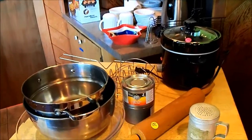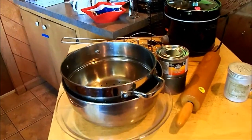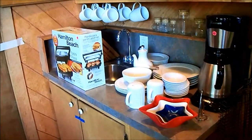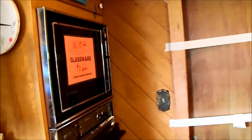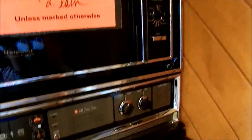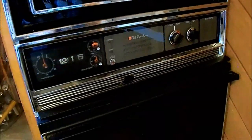It's actually pretty cool. Here's a butcher block. Do you have room for a butcher block at your house? Yeah. Probably already have one. Look at these old cabinets, you guys. This old mid-century modern kitchen. Wow. Self-clean oven. Boy, that looks old to me.